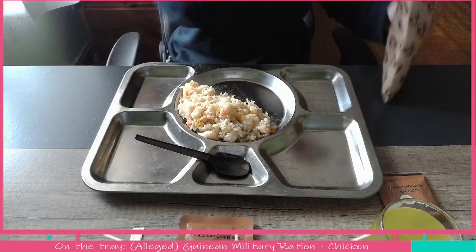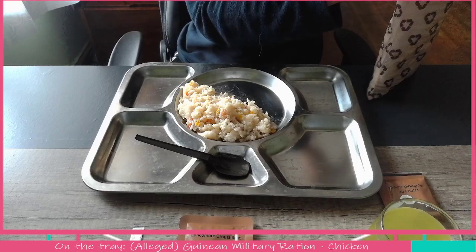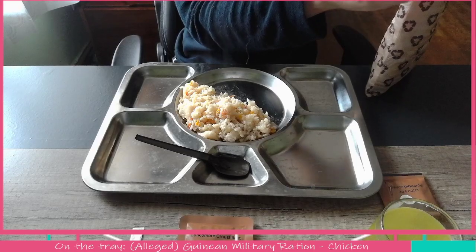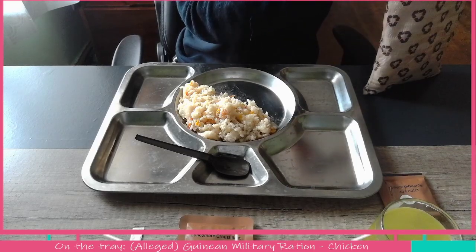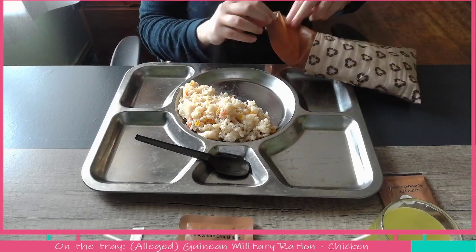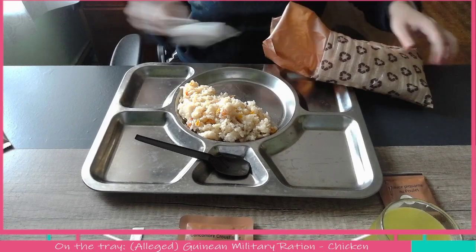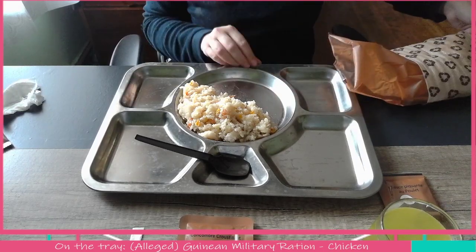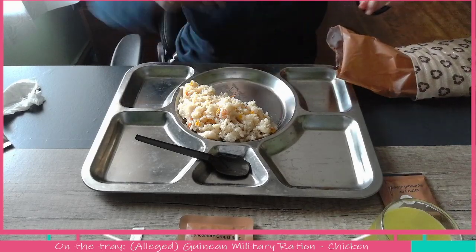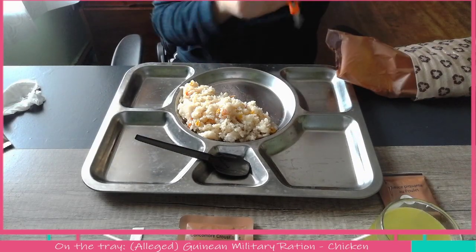And here comes the second one. Just as hot, if not hotter. Dude. So a little bit of steam poured out from the bag on my finger, and it's hot. It's still going and it's hot. I can't really complain about the hotness though, right? Usually I complain about the ration being lukewarm and not heated through and just meh.